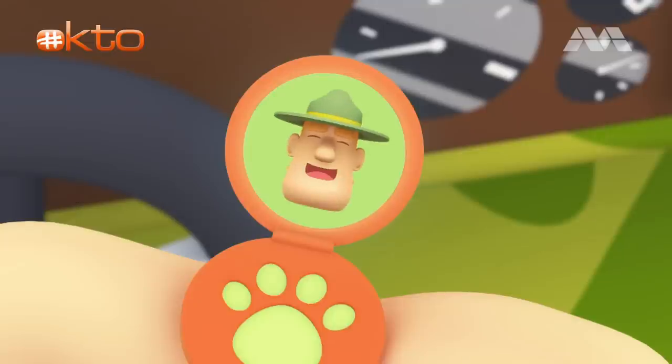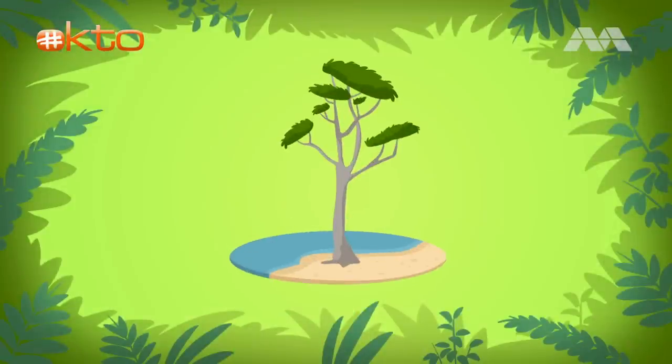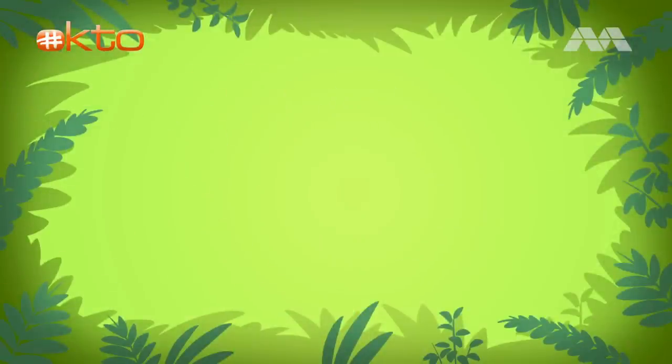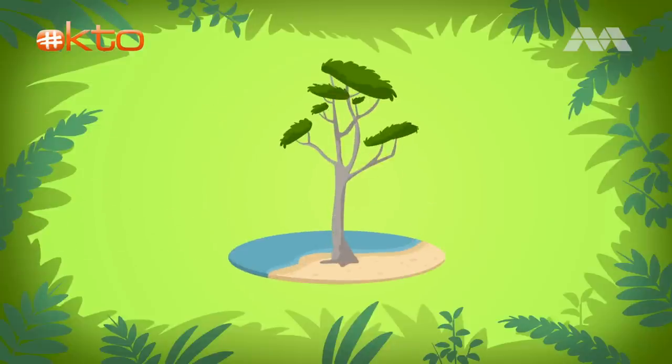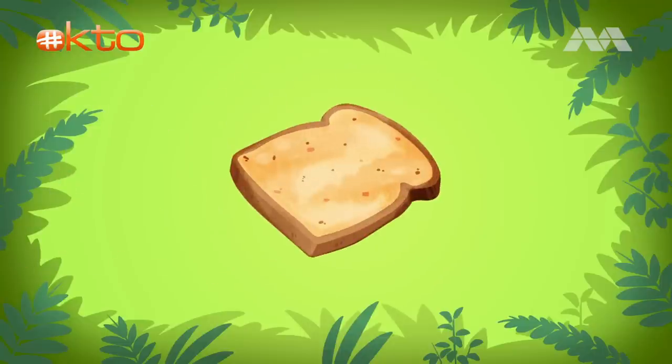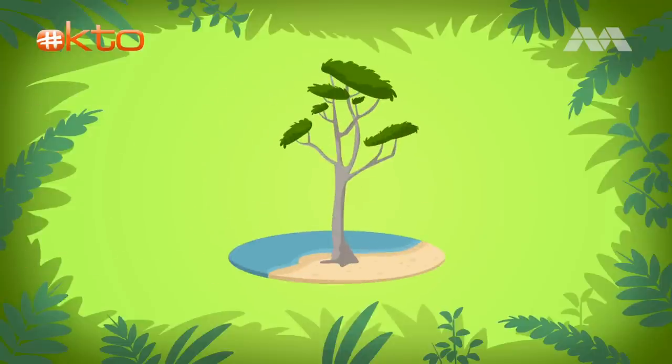Hello, Junior Rangers! Ranger Rocky! If you want to find the white-bellied sea eagle's partner, just look for a tall tree along the coast. Not for a ghost or a piece of toast, but look for a tall tree along the coast. I see. So not for a ghost or a piece of toast, but look for a tall tree along the coast.